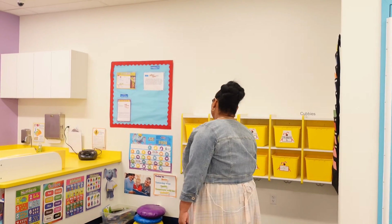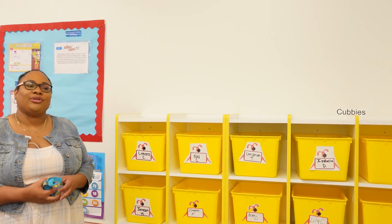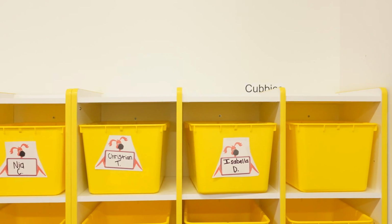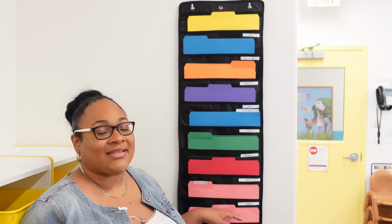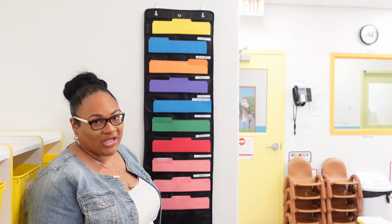But I'll bring your attention over here to our cubby area. Again, we have cubbies for children where we keep their extra belongings, so their extra clothes, their nap items, and anything that you've brought from home. We're asking families to make sure that you bring bags that go under and that zip so that you can keep all of your contents within it. Bringing your attention to these beautiful folders over here. These folders are for parents to come over to get some of their artwork or any things that the teachers have for you to share information with. This is where you would come to get that information.